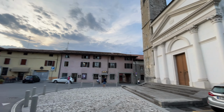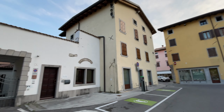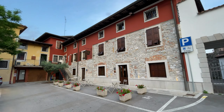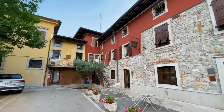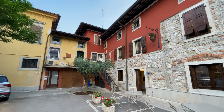This video starts at the same place as the previous one, and that's because we're reviewing the hotel this time. It's Locanda Al Pomodoro. That's this building you're looking at, mix of brick and red wall. It's 3 stars in a 12th century building.